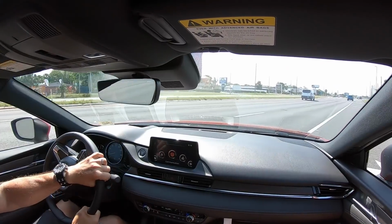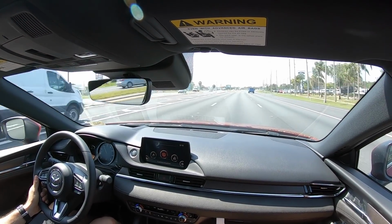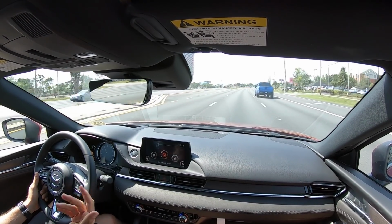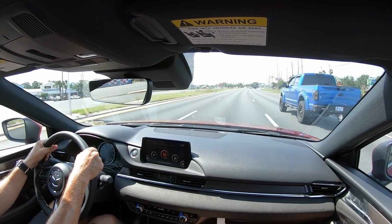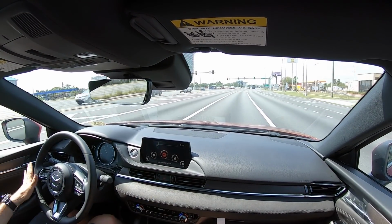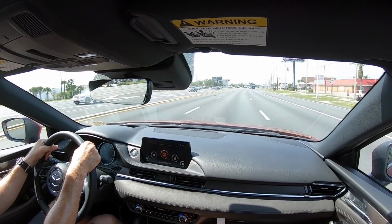Guys, getting out on the highway on throttle. Great sound coming into the cabin. Nothing buzzy. It actually sounds like you're in a V6, to be honest with you. And getting up to speed is real simple. Drives very, very nice and smooth. Suspension does exactly what it needs to do for that given moment. And where everything's located in here makes total sense. But hopefully this gave you a nice overview of what the Mazda 6 is all about.